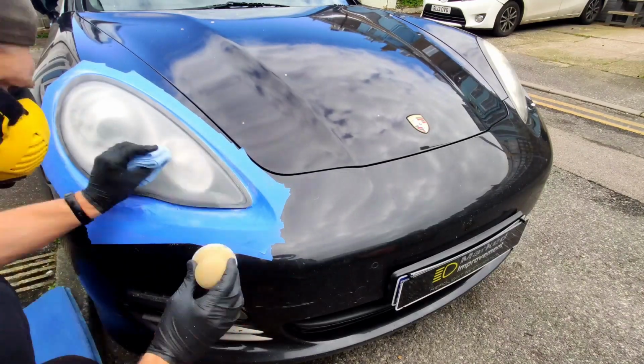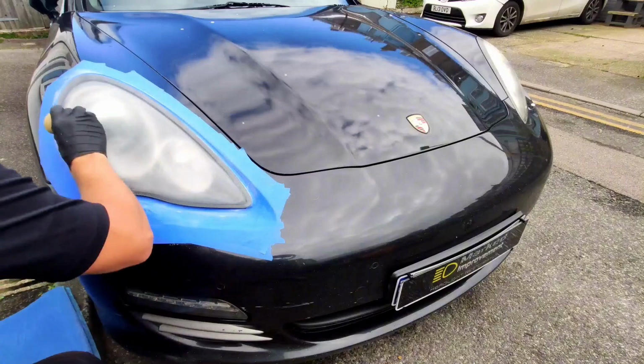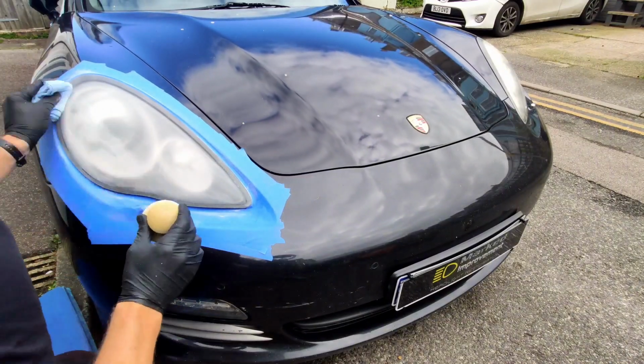Okay, so let's just dip back into the restoration. I can see that I'm still on stage 1, the dry sanding.